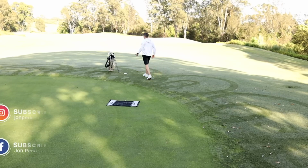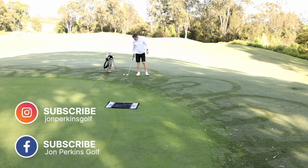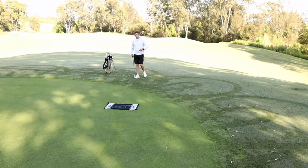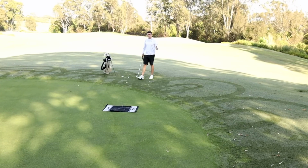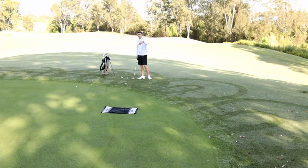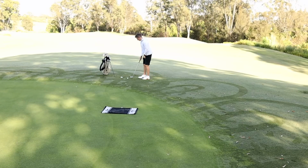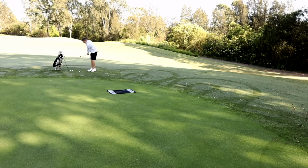From there, you want to go back and get a few different golf balls, and you're going to go through different shots here. You can use your 54, your 60, your pitching wedge, whatever wedges you've got, whichever ones you want the information for. And after we've done this one, we might move the towel to 10 strides, to 15 strides. The goal, as you might expect, is to try and chip the ball onto the towel that's 5 strides away.